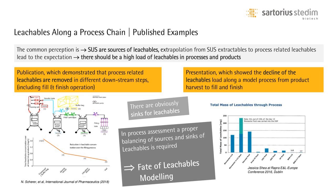But you can even go one step ahead. Now let's assume you want, in a third step, to also analyze what's going on with extractables in the situation that they became leachables. That means in a process. Then of course you have to consider that the common perception today is that single-use systems are sources of leachables. And the extrapolation from extractables data will lead to the situation that everybody considers that there should be a high load of leachables in processes and in products.